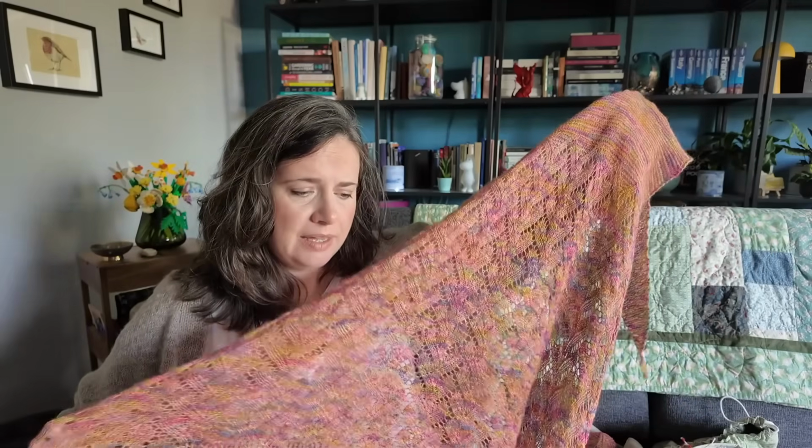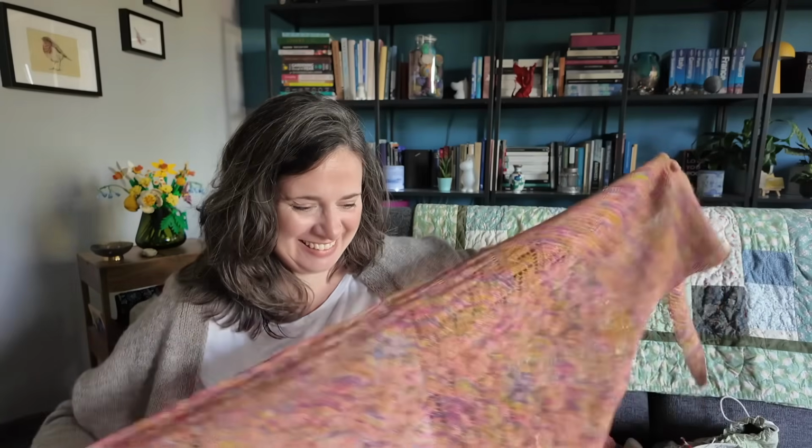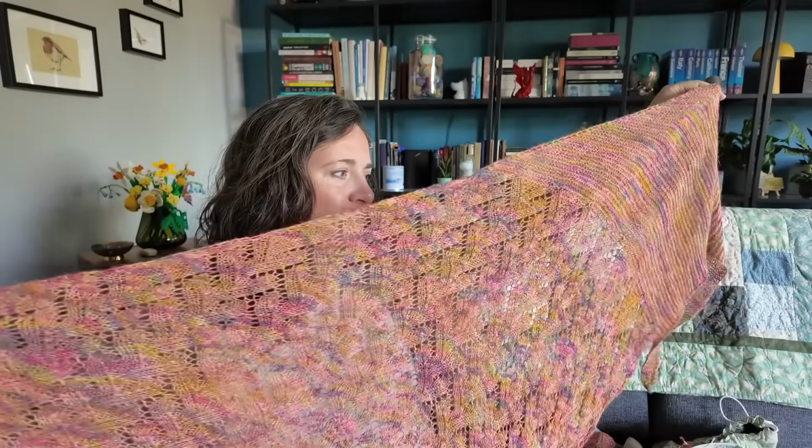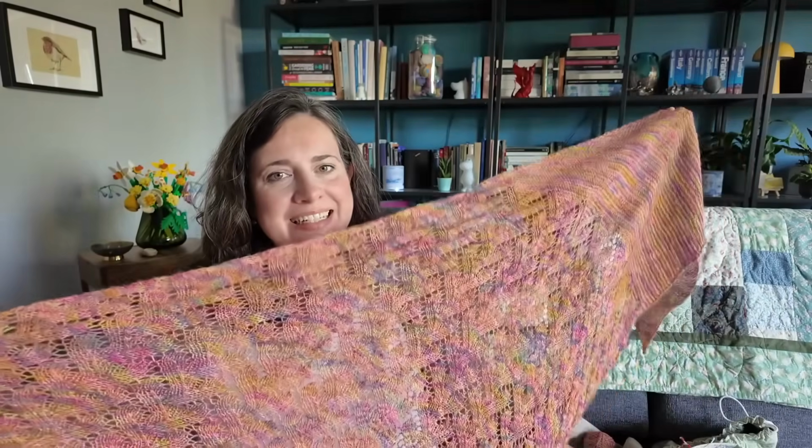So I did, I think, 2 extra repeats of chart B, and mine has ended up with a wingspan of about 2 meters. I don't know what that is in inches. Did I write it down? Yay, thank you, past me. Yeah, about 82 inches after blocking, and I used lace blocking wires, although to be honest I didn't really need it.